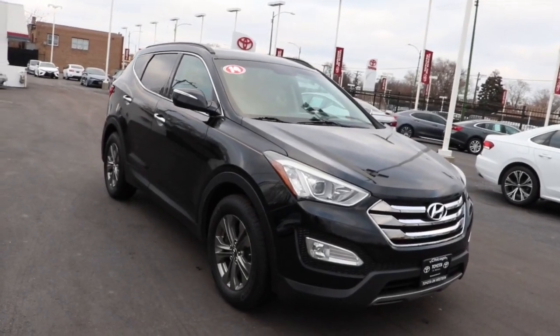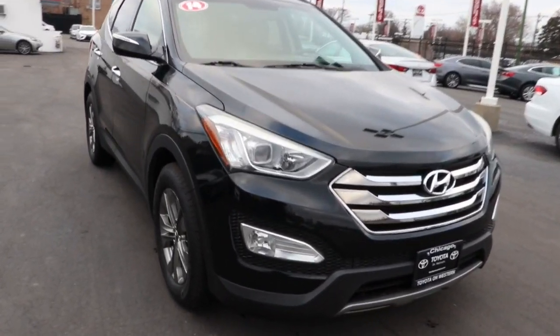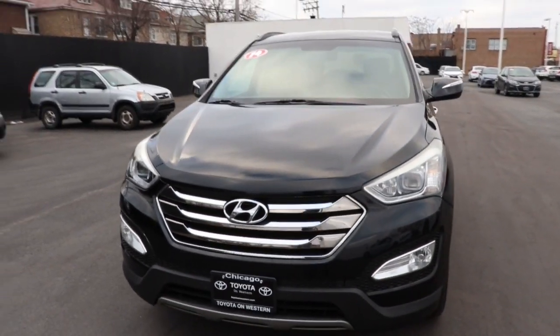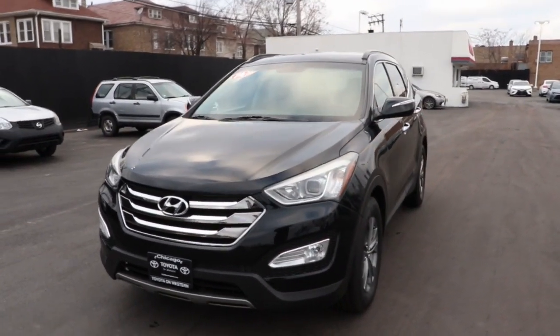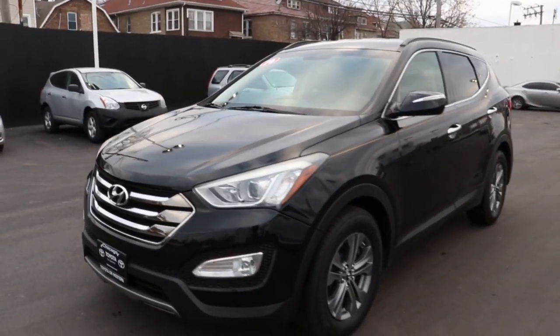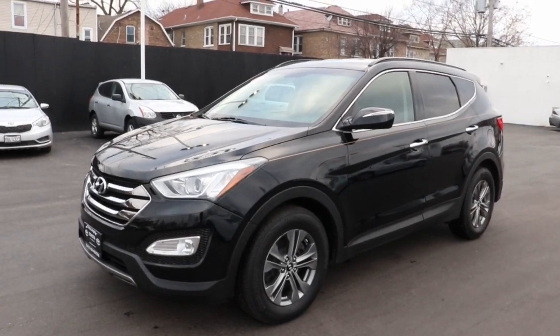You'll have love at first sight with the 2014 Hyundai Santa Fe. This vehicle is an outstanding buy with fewer than 120,000 miles on the odometer. All you need to do is relax and enjoy the ride in this stylish and capable Santa Fe.